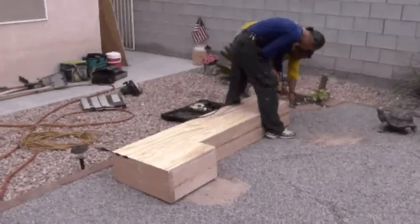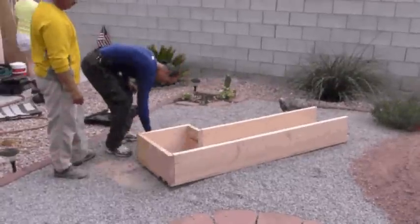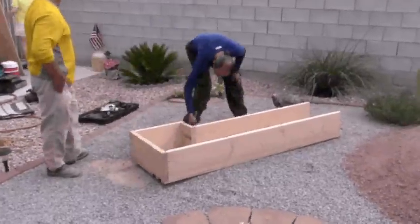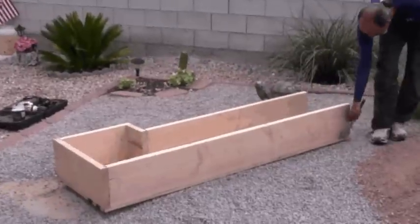He's in there. I don't mind covering him. I got a tarp. Maybe this side so we can see what you're doing.